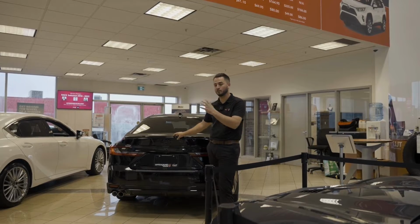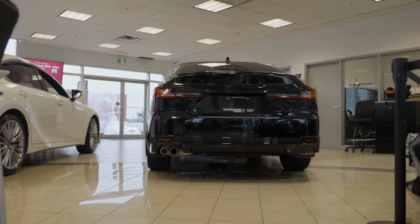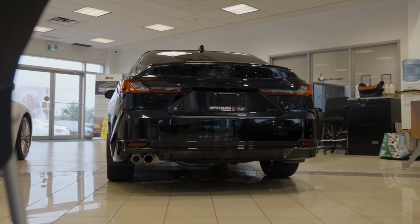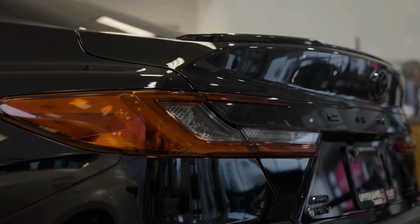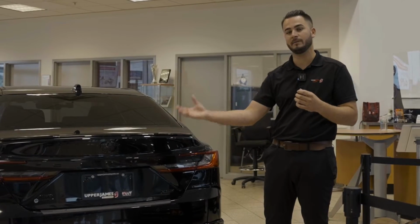Now, looking onto the rear of the vehicle, I'm going to say this is probably the only part of the vehicle that actually looks similar to the outgoing model. So this being a 9th generation Camry, I still think that the rear end is probably the only area of this vehicle where you can actually see a comparison versus the outgoing 8th generation Camry.